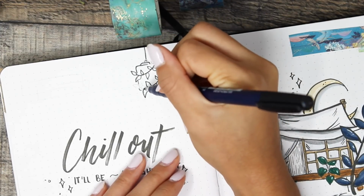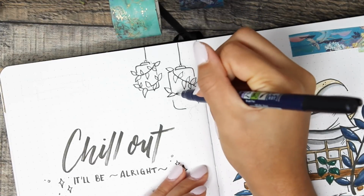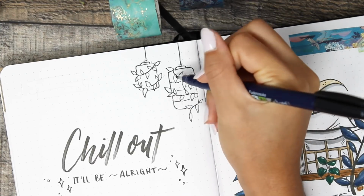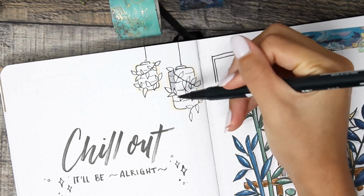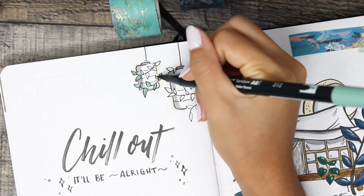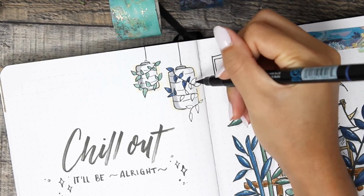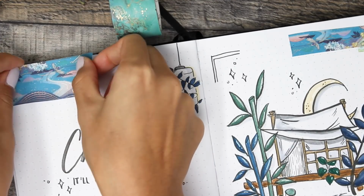Also for the lettering, I purposefully used a dried out brush pen for that really chill, laid back look. Like, I don't care. But in reality, I really care because I'm quite neurotic. Here, I'm just drawing some lanterns with some vines growing on them. The lantern itself wasn't really colored in, but I just used 2 different shades of gray to add some dimension. After that, I used a light yellow color to add a ring of light around it.